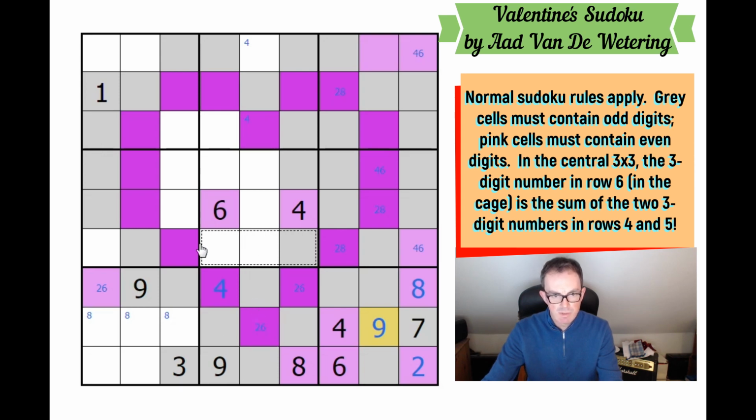Okay, what am I meant to do now? I've got loads of positions where 1 of 2 squares, or 1 of 3 squares, or 2 of 3 squares have to be even digits. Central row, I can do a bit more in. Let's do that.